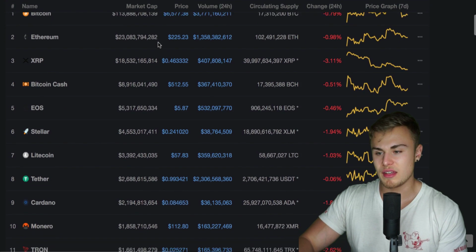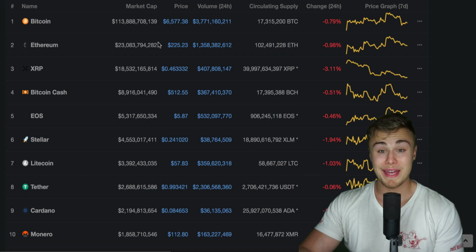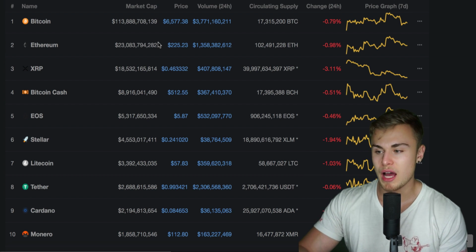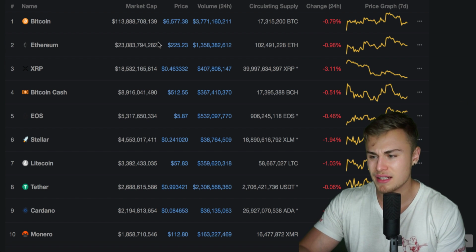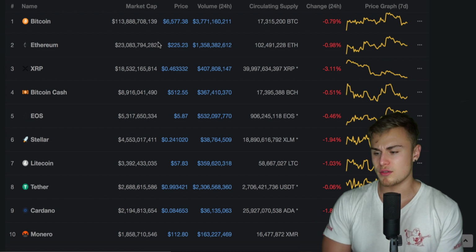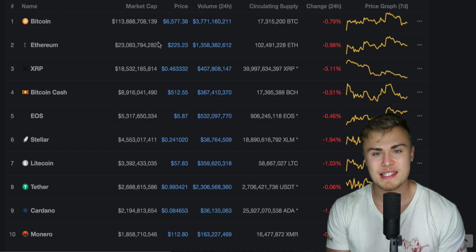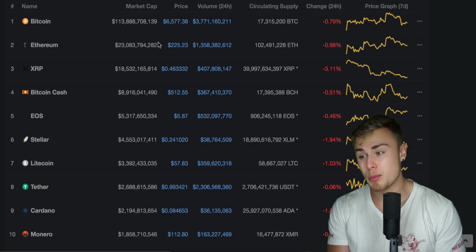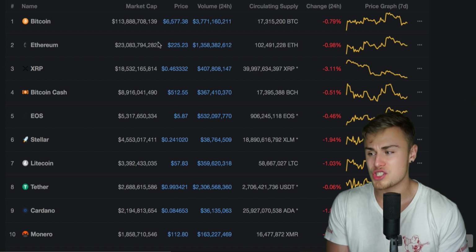Moving down, we're looking at the top 10 cryptos, and they are all in red, unfortunately. Bitcoin at 65.77, but barely down, 0.79, Ethereum 225 down 0.98, Litecoin down 1%, and XRP down 3.11%, which seems to be the most out of the top 10 cryptos. It's very interesting that the past couple of days we saw a slight increase in volume, and we kind of attempted point E, and now we're just trading sideways. We're going quite stagnant, which is interesting.